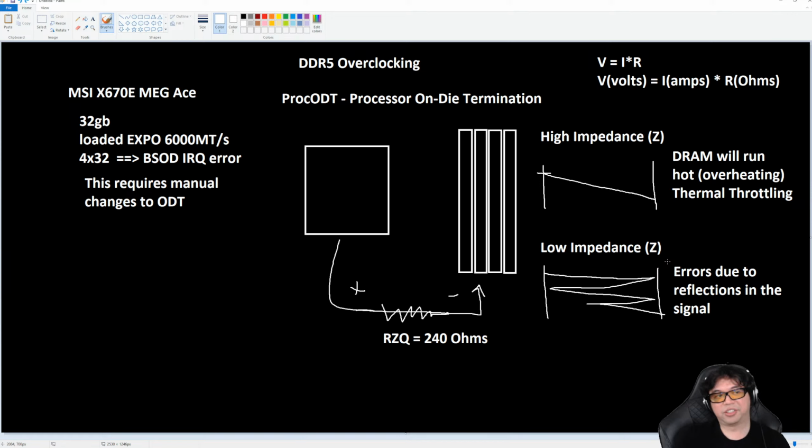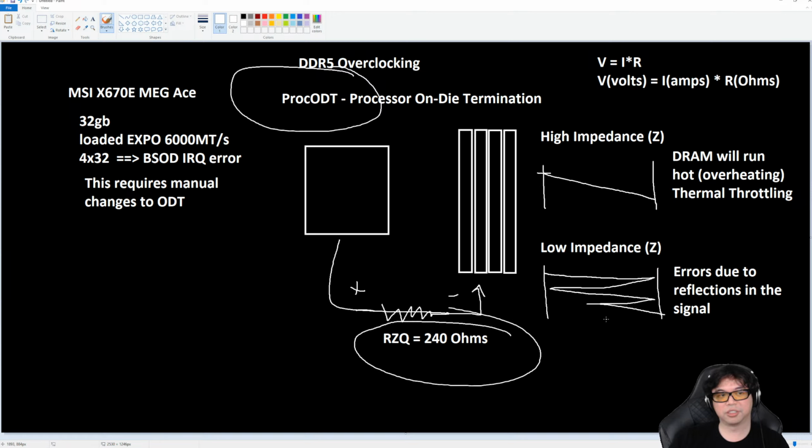So anyway, that answers the question that I get all the time. Like, what do I do? I put in 128 gigs of RAM and I can't run my RAM at 6000 and I get a BSOD. What do I do? Well, you've got to tune this. Basically, the name of the game is lower the impedance as much as possible without running into errors. That's how you get 4 sticks of dual rank in a 2 DPC config working.